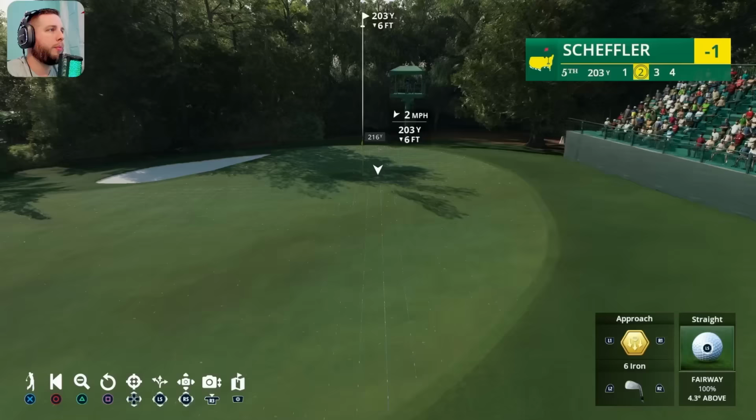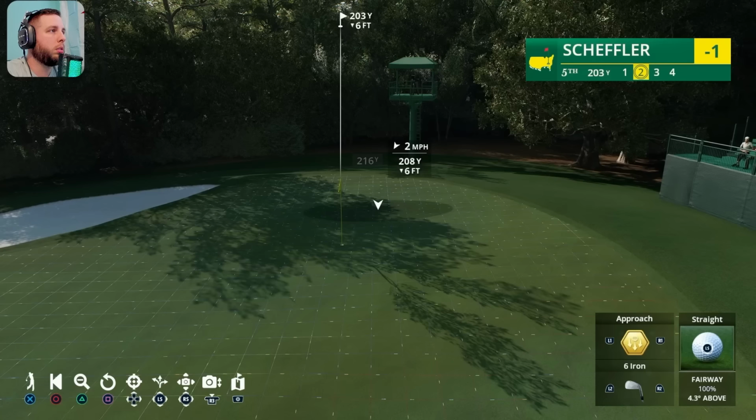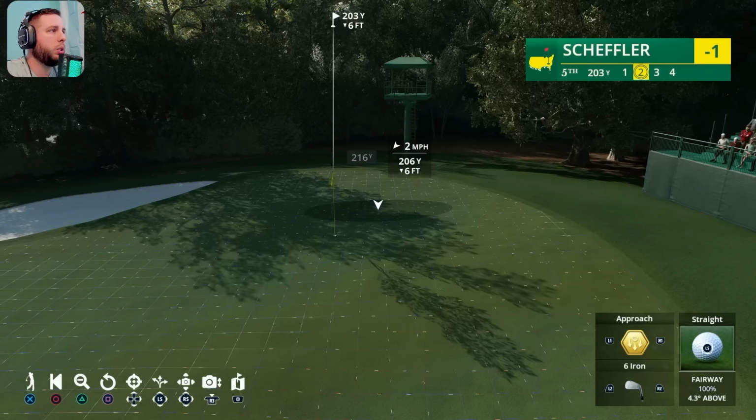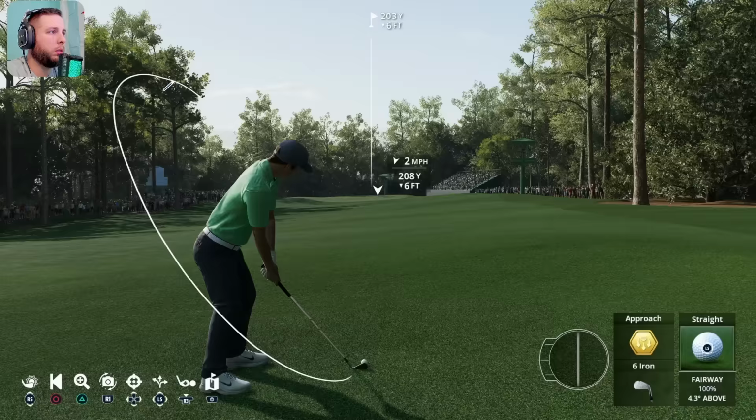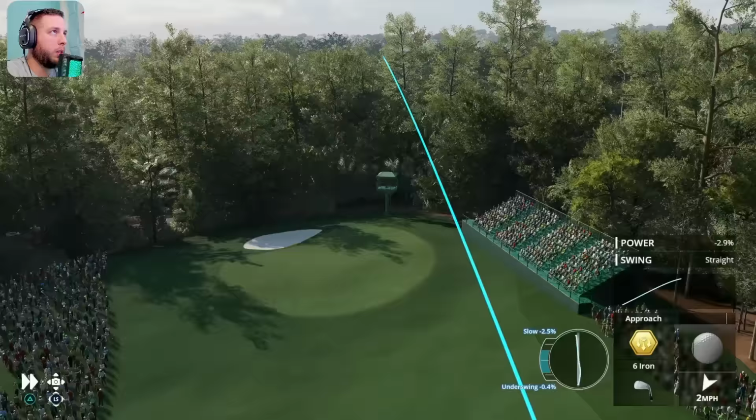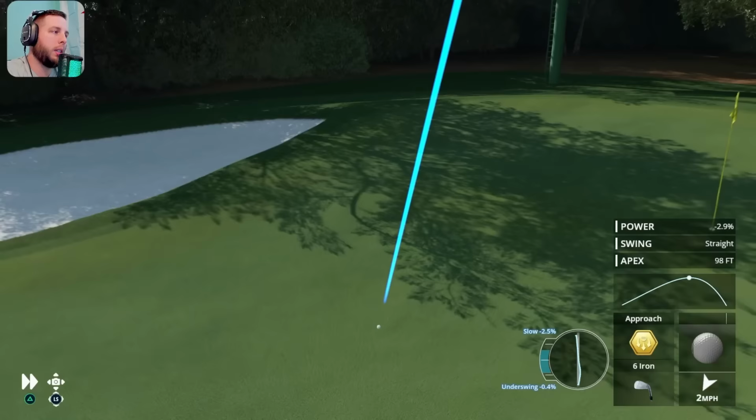Pin's at 203, 6 foot under. We got wind in our face a little bit. Approach shot. 208's the farthest I could go with this club. 6-iron in. Ball's a bit above our feet. Might go left, I don't know. We'll see. It is going left, but I think because I pulled it. That was pin high, though.